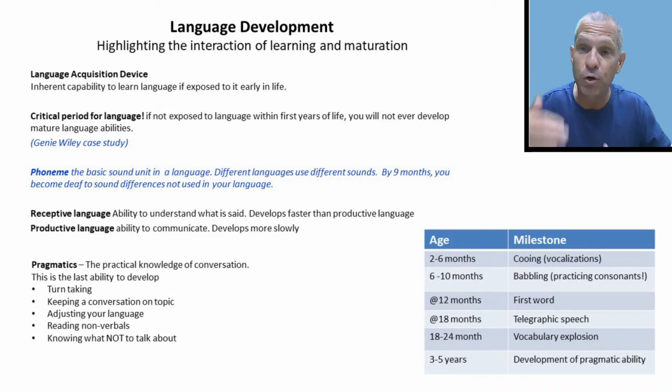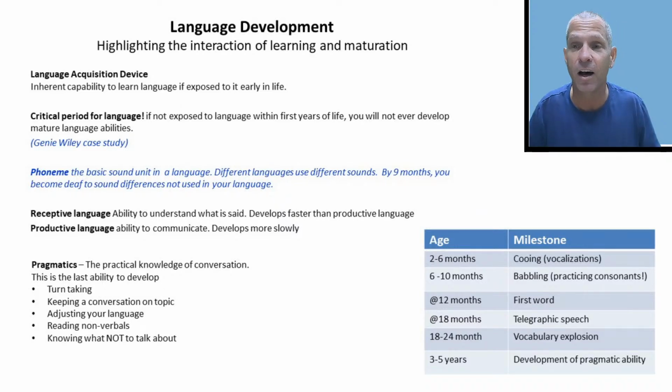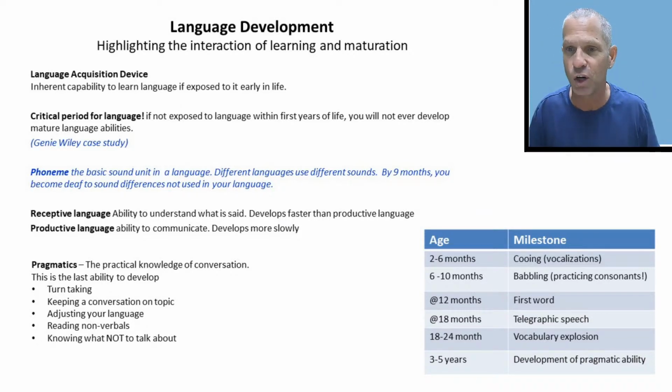And so the environment can affect the development of milestones. It turns out that babies don't lift their heads as early as they used to. You know why? Because in the 1950s and 60s, parents were encouraged to put their kids to sleep on their stomach because this was thought to build up neck control and strengthen the core.